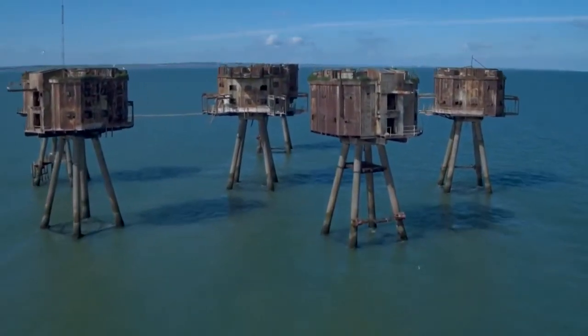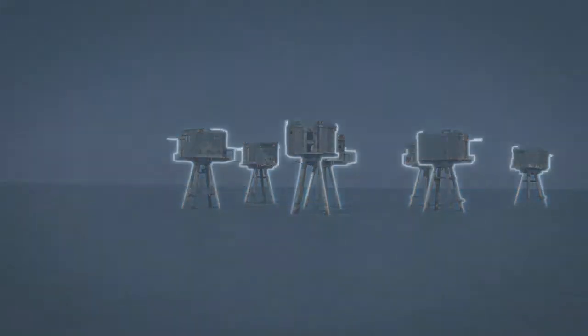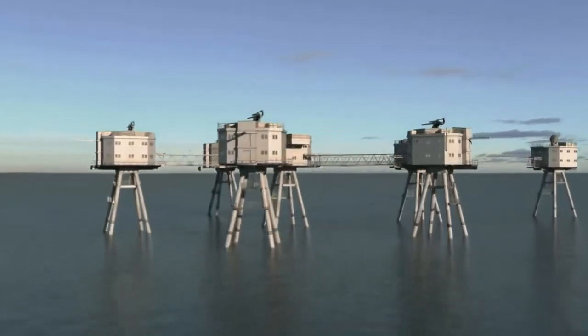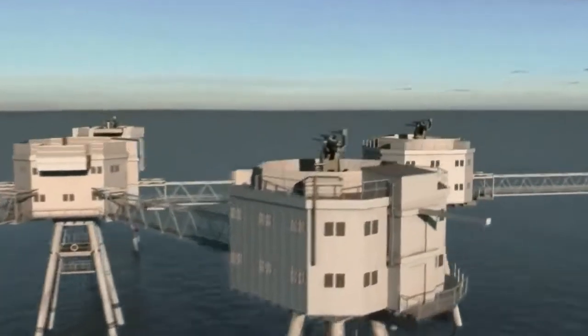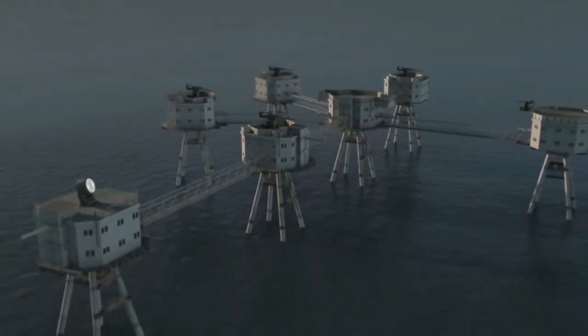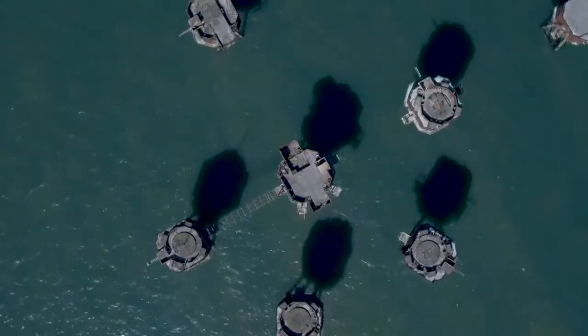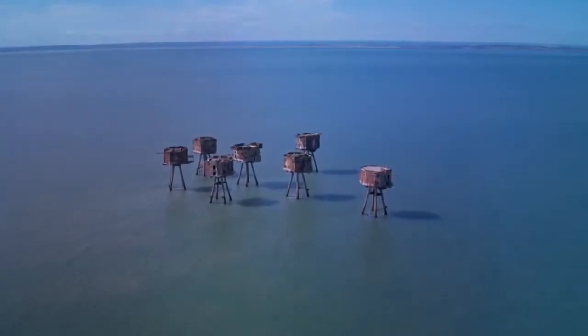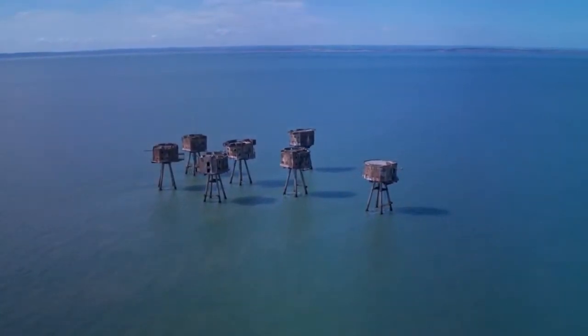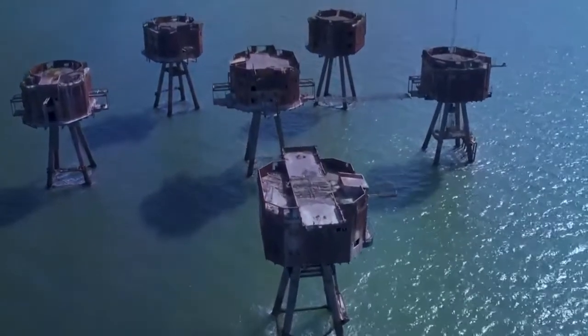And Britain's do-or-die solution to the Nazi threat is the Red Sands Sea Fort. It's part of a string of defenses equipped with heavy anti-aircraft guns across the mouth of the Thames. This was total war. And in total war, you do not leave the river that goes up to your metropolis undefended. But will the Red Sands Sea Fort actually stop the Nazis' legendary Air Force? And why was it abandoned?